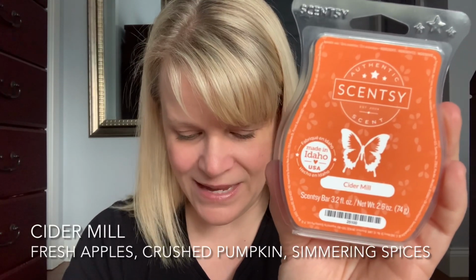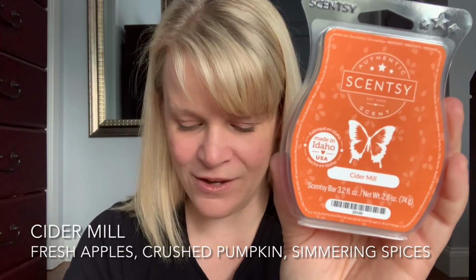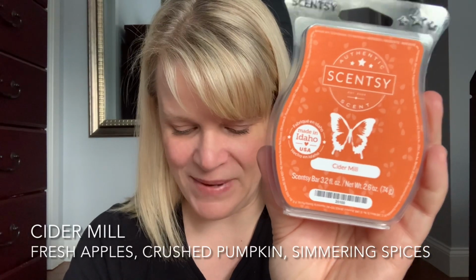So I would put this in the spice category, but a lot of people don't pick up on the spice. Scentsy has put it in the spice category. It's described as fresh apples, crushed pumpkin, and simmering spices. When I put this in my home, I get a lot of compliments. My husband came by, he complimented it and just kept going on and on about how wonderful it was, and I agree. Oh, it's a beautiful scent. It's a cider scent. If you like scents like apple cider or warm simmering spices, a pretty collection of spices, then you want to definitely pick this up.